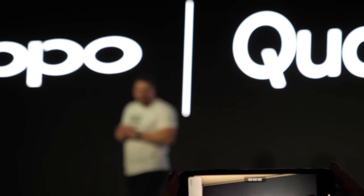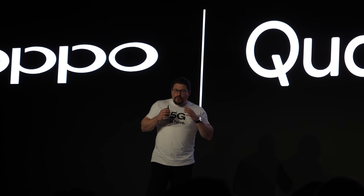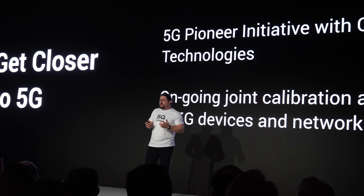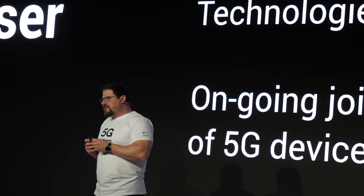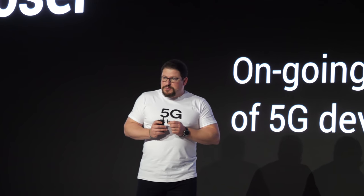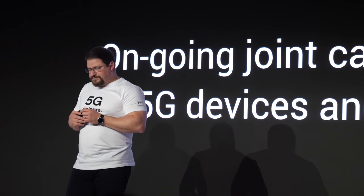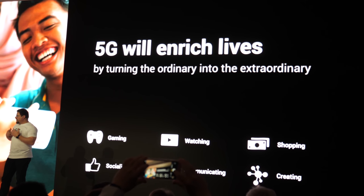Qualcomm, for over 30 years, has been inventing technologies that change how the world connects. And Oppo were among the many companies that joined us on this journey. And the fact that we can launch together a phone today is not a coincidence. It's the result of great collaboration and hard work to make this technology come to life here in Barcelona in 2019.